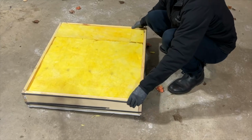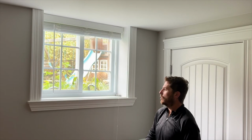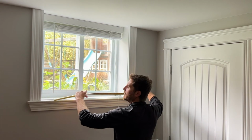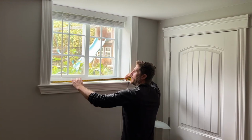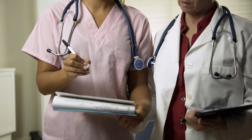You can wrap the front in fabric or paint it to match the decor. And if you want to build one of these, it'll typically cost you between $100 and $150 if you have none of these materials. This is perfect if you're working night shift and you have to sleep during the day. This not only cuts the sound, but it makes your room pitch black.